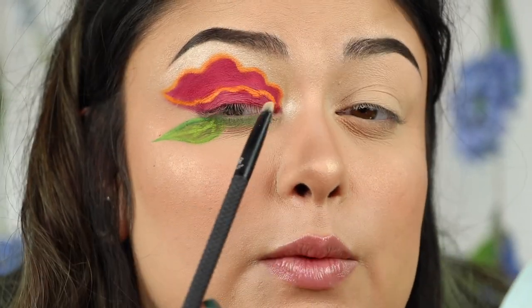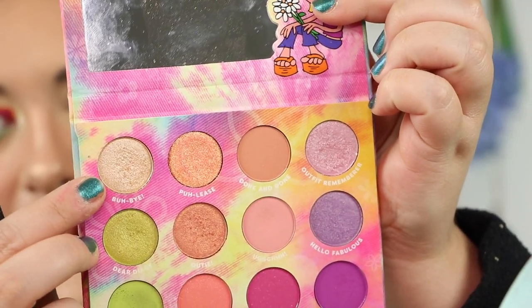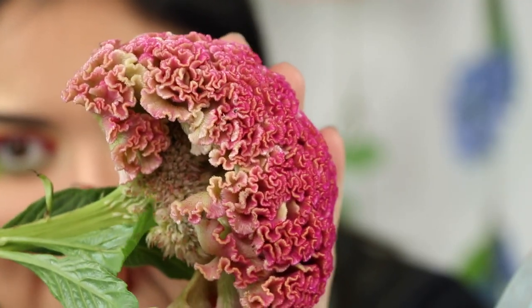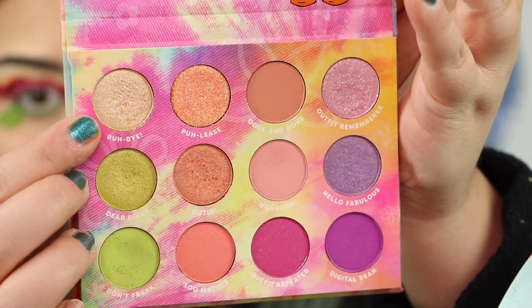Okay, so this is where we're gonna end it. What I just did was, on my brow bone, right under my brow and against this wavy line, I added a bit of this color from the Lizzie McGuire palette, because when you see this flower up close, the waves look not metallic, but definitely kind of shiny in a way. It's a silvery, peachy, kind of goldish color. I feel like this color from the Lizzie McGuire palette worked really well, and it's called Bye-Bye. And that is where I'm gonna leave this eye for now.